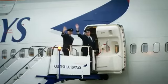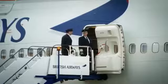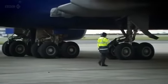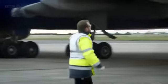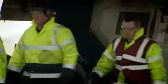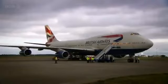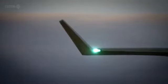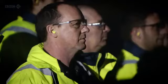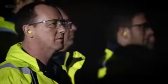After 5 weeks, over 30,000 working hours, and 12,000 separate jobs, Victor X-Ray is ready once again to take to the skies. And for the engineering team, who have painstakingly stripped the aircraft down and built it back up again, there's the satisfaction of knowing it works.